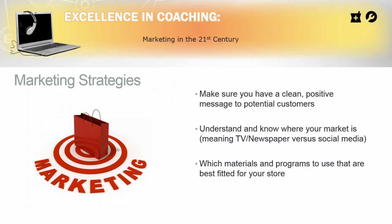You're going to want to understand and know where your market is. Let's say that your hardware store has been in business for 70 years. The majority of your market is maybe of the older generation where they don't really utilize the internet. They don't really utilize computers. They still pick up the newspaper every morning. They still watch the TV, the news and things like that, and they still pay attention to the ads there. You want to be aware of that market versus just gearing towards social media.